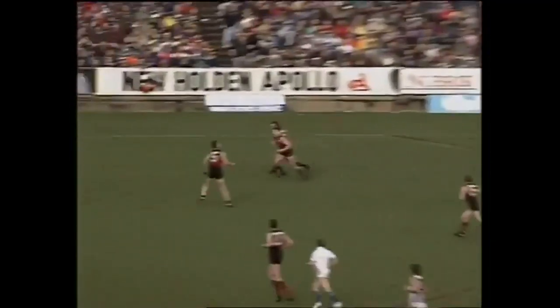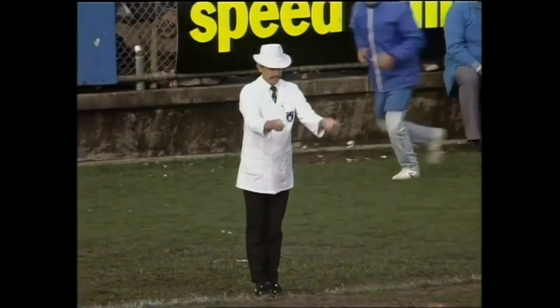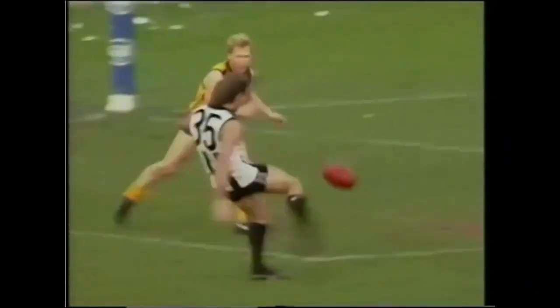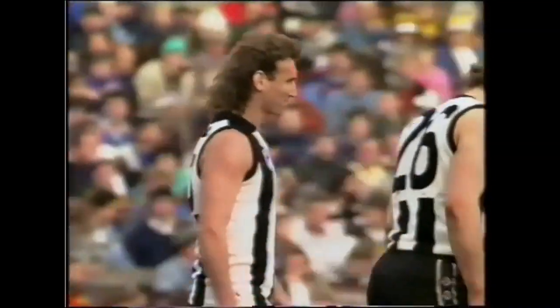Gavin Brown comes out in front. Hamilton hot on his heels. Over the back is Daicos. Can he kick a goal, Peter Daicos? Yes, he can. That's what they needed at the Magpies. Attacks the goal with a good kick. Daicos round his body. And at long last, he's got one.